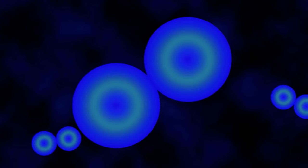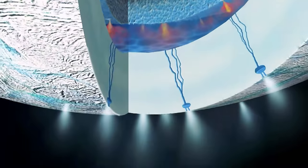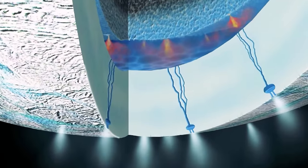One of the things that Cassini can look for is molecular hydrogen. This is the smallest molecule that exists in the universe. It's two hydrogens bonded together. This molecule can tell us about things like hydrothermal activity going on in the ocean of Enceladus. And this is very important as we start to answer that ultimate question of, is there really life on Enceladus?